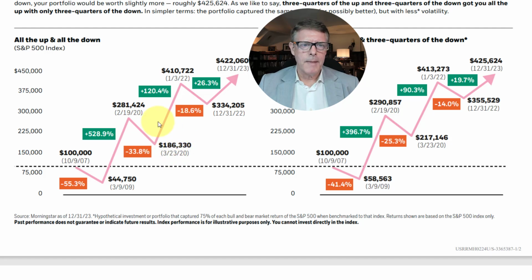We then saw an increase of 120% to a peak in the early part of 2022. The portfolio grew to $410,000 in portfolio value. We then saw a downturn in the markets to the tune of 18.6%. So the 410 went down to 334, and then we saw an increase of 26% from the end of 2022 to the end of 2023. So the portfolio landed at 422.